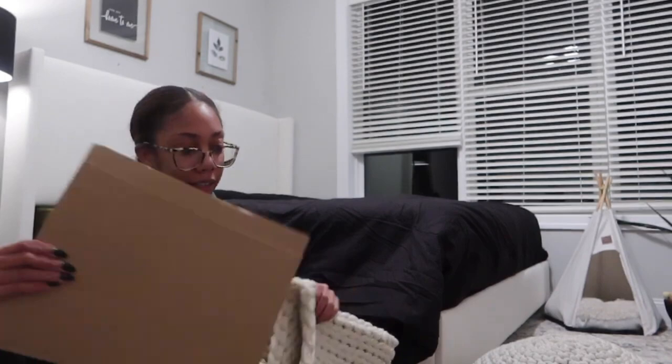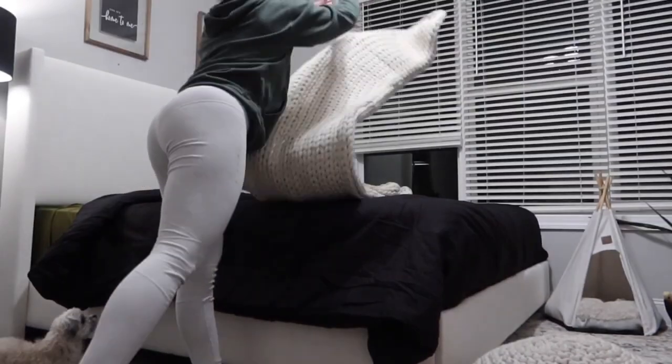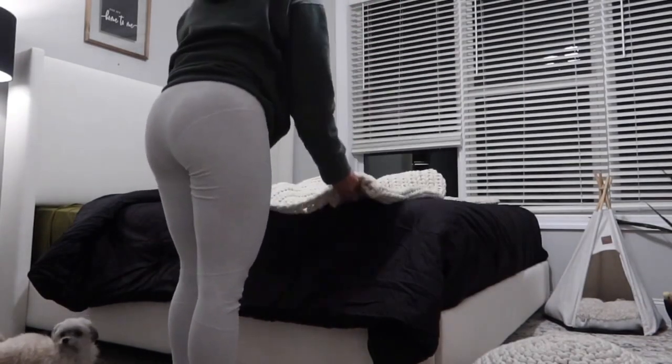That's the only thing about trying to complete a whole project. You have to wait, things have to come in the mail, stuff like that. So that's what this is. But look how chunky this is. Oh my goodness, definitely worth it. Decorate it how you want. Some people have had it draped over the bed, lengthwise. I might just do it like that for now.